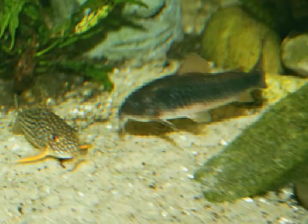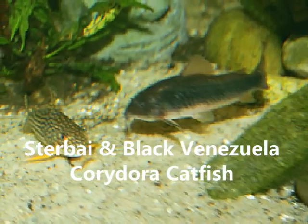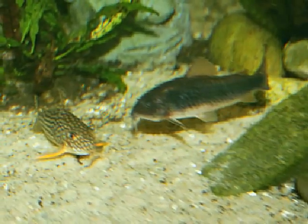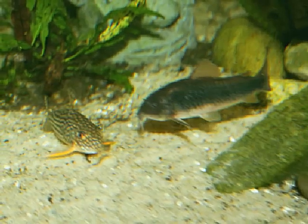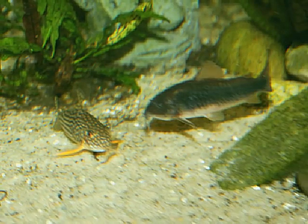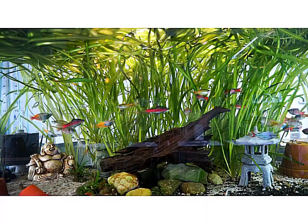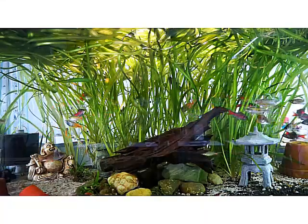Now these are my Cory cats, and there's 6 of each. That's a Sterbai Cory, and that's a male, and then on the left is a black Venezuelan female. Cool, they really churn up that substrate and get all that mulm into the water column, but they also are always chewing on that mulm, and that gets up into those filters. I probably clean the filters about every 2 or 3 months.